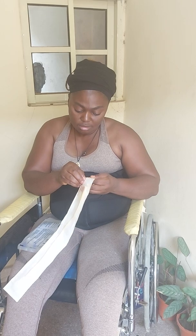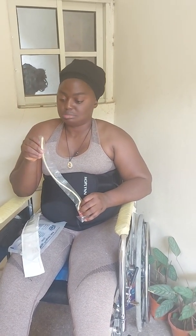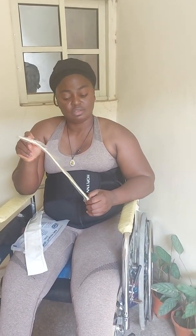So how do you care for this catheter every day? Let me remove this one to show you an example of what the catheter looks like. Okay, so this is a catheter. You can see the mouth. This one is what is inserted into the vagina, or into the lower belly if it's suprapubic, so that urine will pass. You see this tube now, it has two mouths.